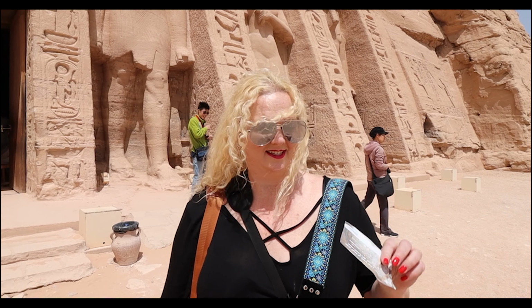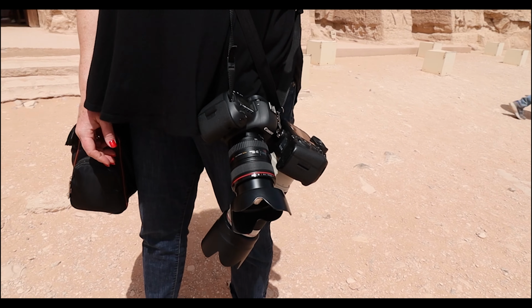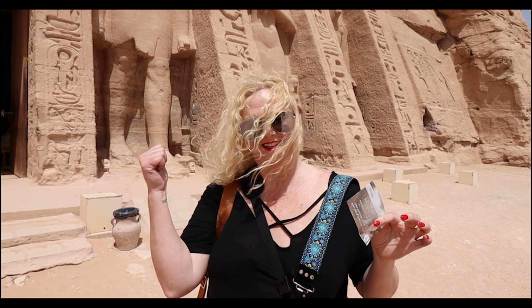We have one photography pass, so the photographer is also the camera mule, because I can't go in with my camera and I don't want to put that whole thing away, so come on, donkey, let's go!